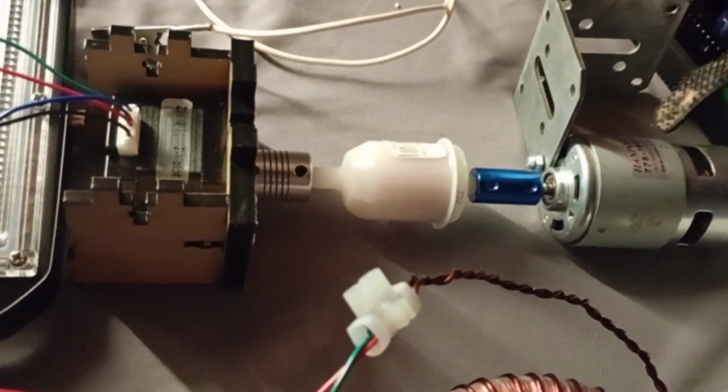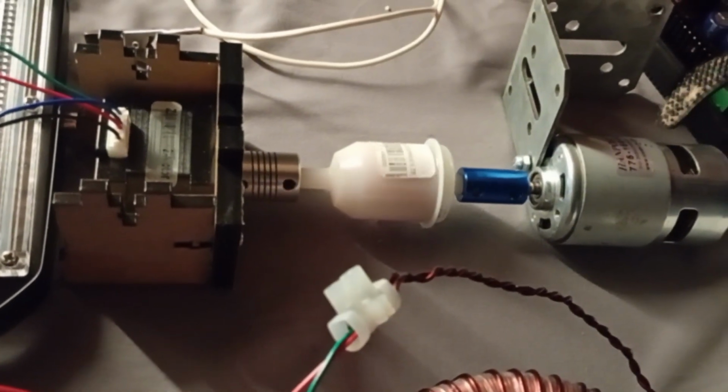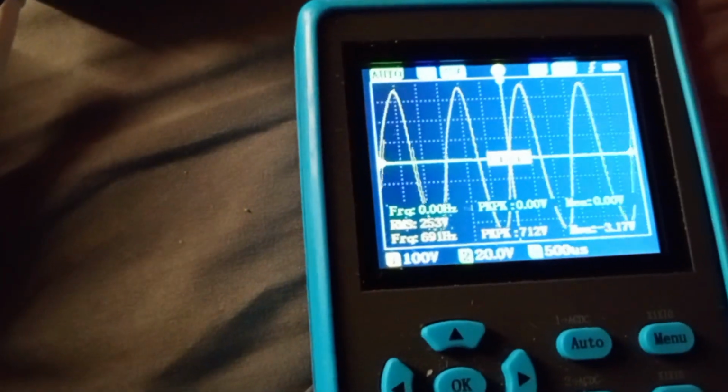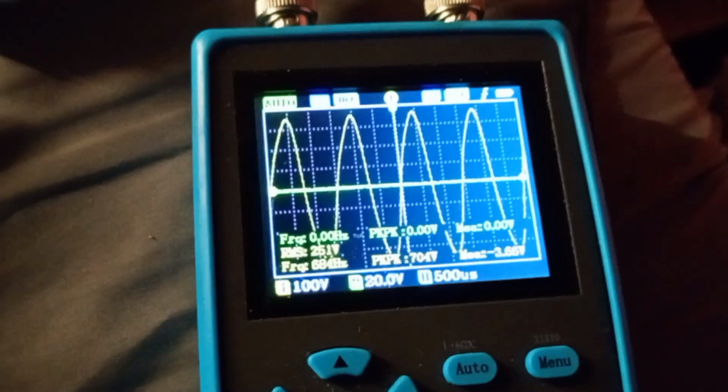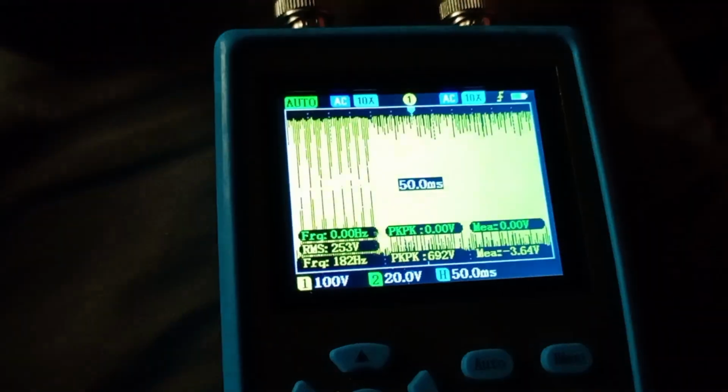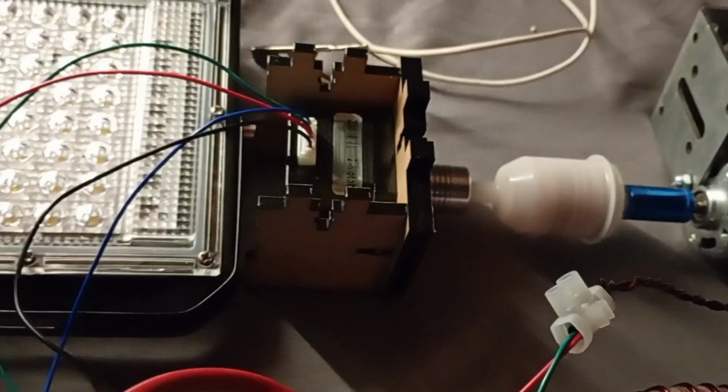When I connect a load to the generator, instead of slowing down, it actually speeds up. The RPM increases, the driving motor is under less strain, and the energy required to keep the system running drops significantly. Yes, when the load is applied, the generator accelerates. This behavior goes completely against what we typically expect from electromagnetic systems.